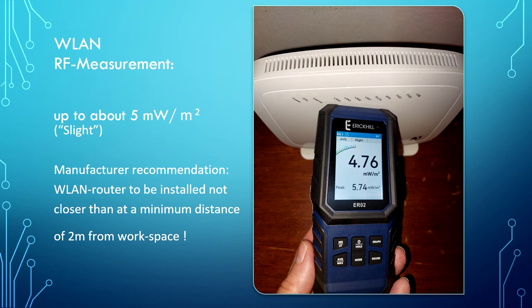So just in comparison with what the cellular phone does close to your head, I think this should make you reflect on how healthy it can be to use the cellular phone close to your head if these 5 milliwatts so close to the Wi-Fi device are already considered not appropriate by the manufacturer.